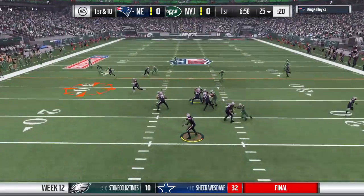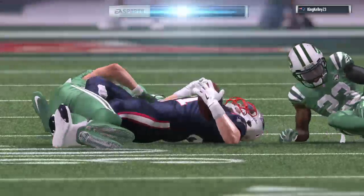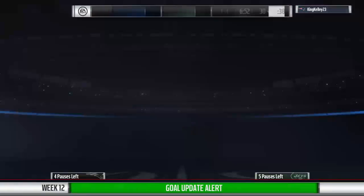First down, Brissett. Quickly to Gronkowski. That's caught. And he'll be brought down right at the 30 here. 5 yards.